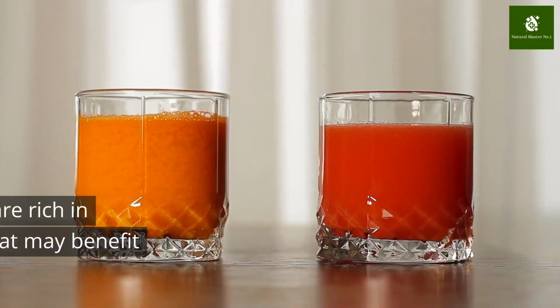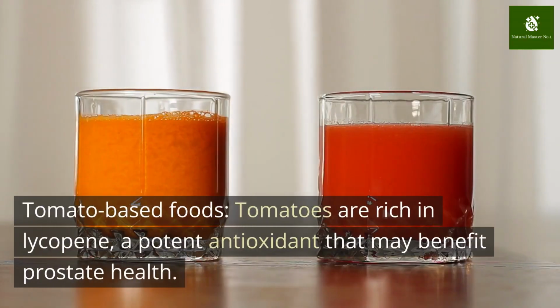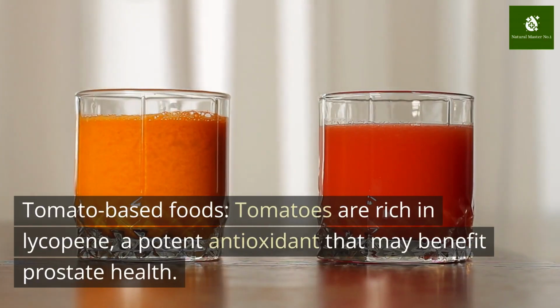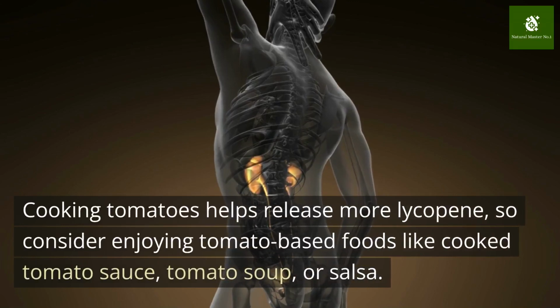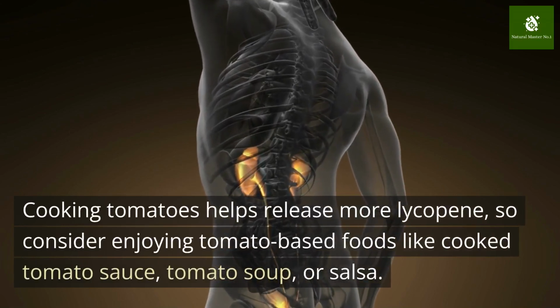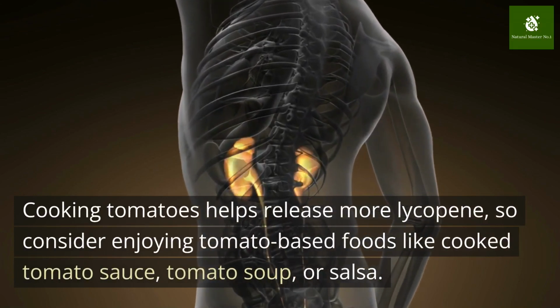Here are a few. Tomato-based foods. Tomatoes are rich in lycopene, a potent antioxidant that may benefit prostate health. Cooking tomatoes helps release more lycopene, so consider enjoying tomato-based foods like cooked tomato sauce, tomato soup, or salsa.